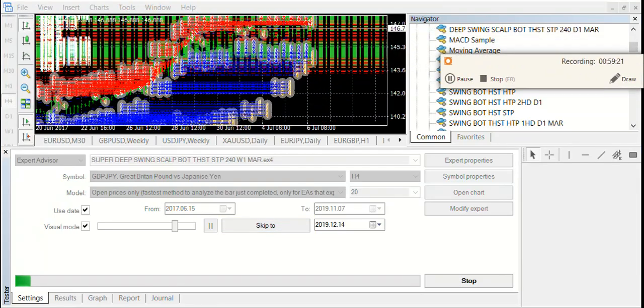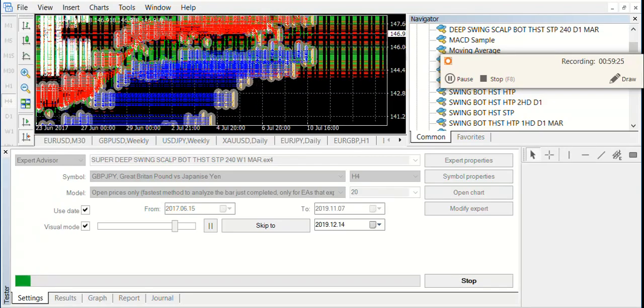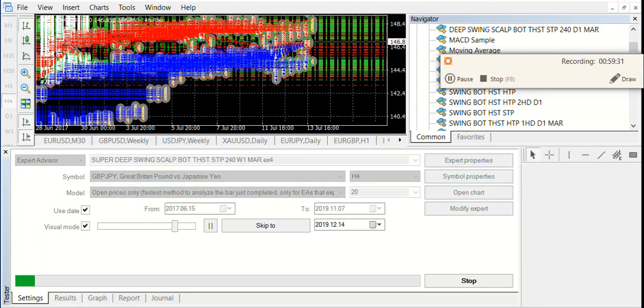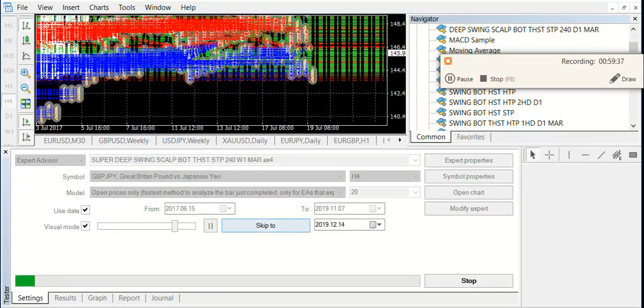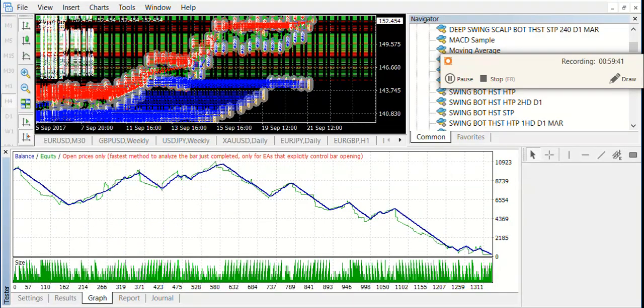Wow, wait a second. What happened here? I think I wrote the wrong tickets in there. Or they're cashing out. Okay, it's cashing out. Wow. Takes a hit, doesn't it? My God, man. Okay, that's a problem.